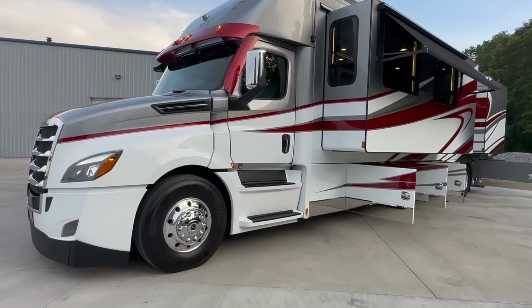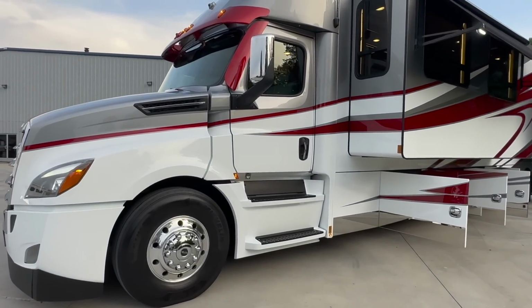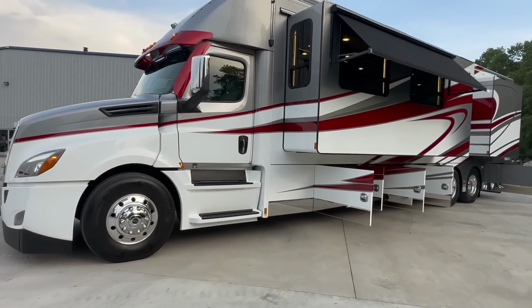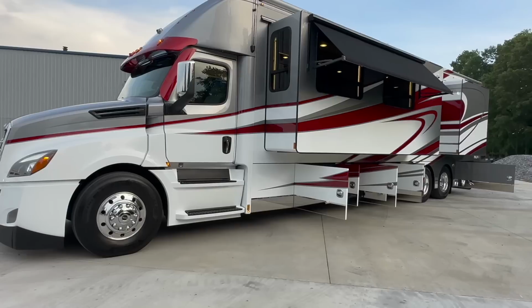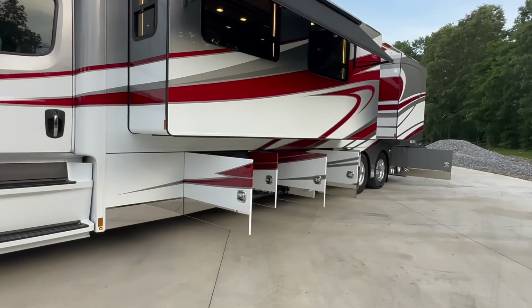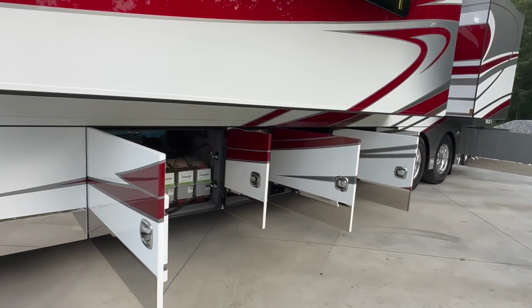Okay, 600 horse DD16 Detroit with the Allison 6-speed automatic transmission, the 4000 series, the big guy. This will pull anything you can hitch to it. Mark my word. We'll take you through this, the bays over here.